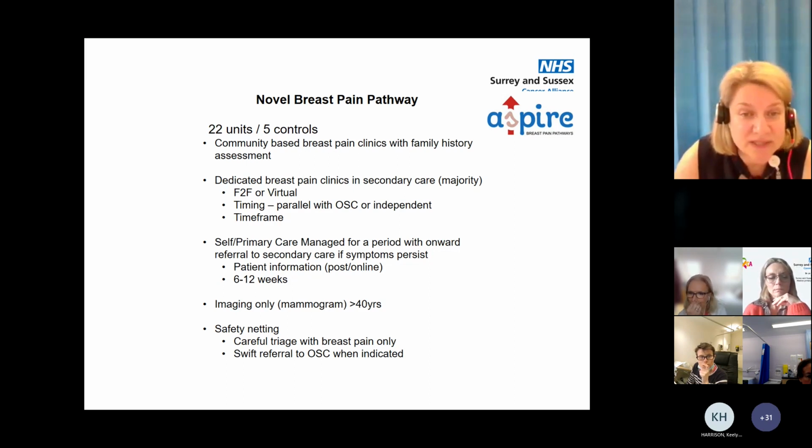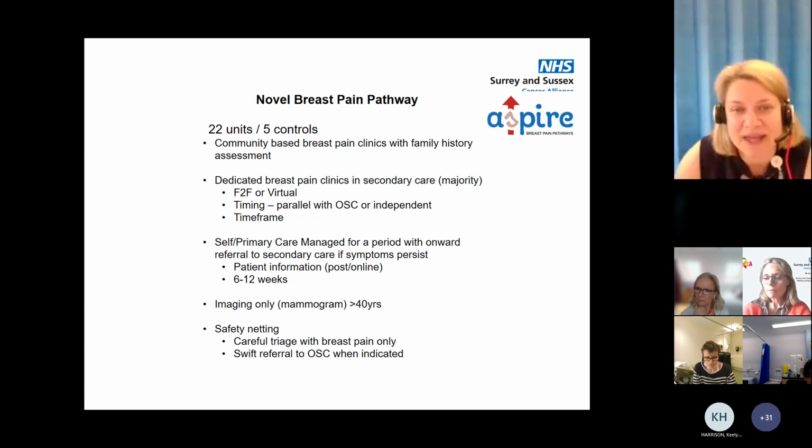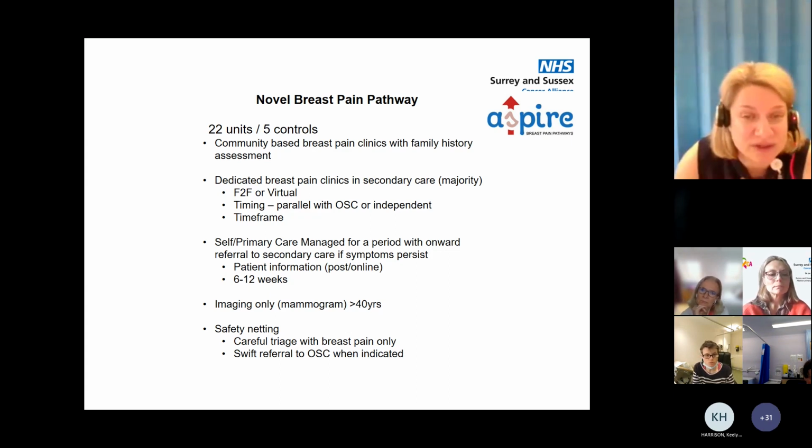Most importantly, though, these pathways all have built-in governance and safety netting. Control groups in the evaluation will be assessing breast pain patients as a part of their one-stop clinic infrastructure, and not differentiating between these patients and other symptom groups. We're keen to recruit more of both, and access remains open via the ABS website. Next slide, please.